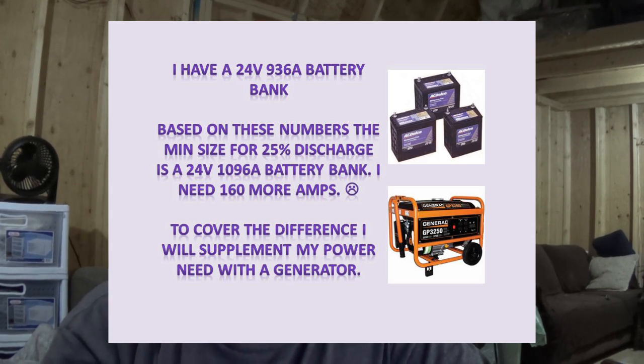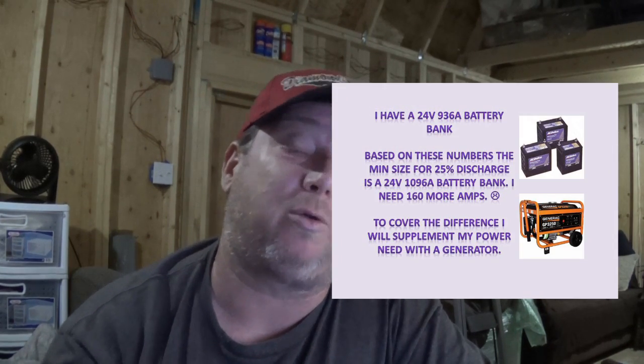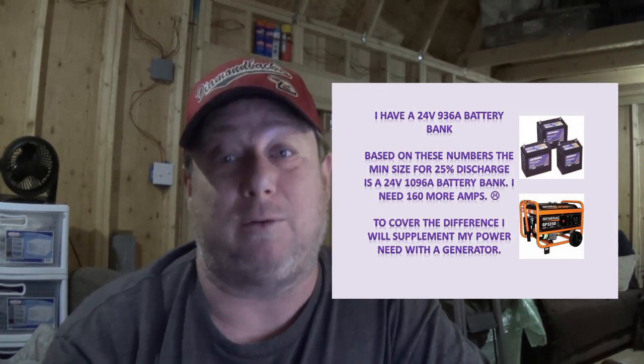I will be using a generator to supplement my power, especially on those rainy days and those wintry days. I'll probably be using a generator, but I plan on it. Now when finances become better down the road, I'd like to basically double my system: add some more batteries, add some more solar, add some more turbines, or add a turbine. That way I'll be in better shape at that point. But right now, I need to adjust my own system, don't I?